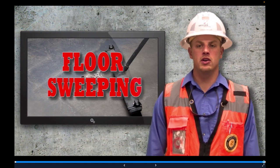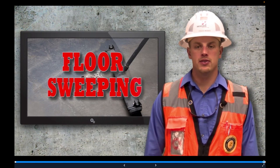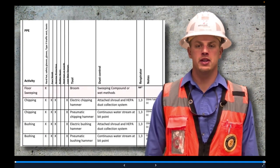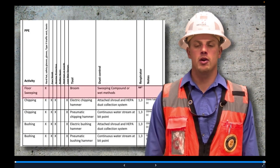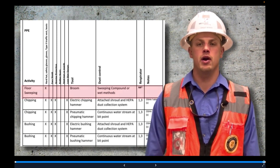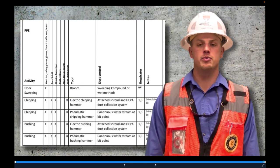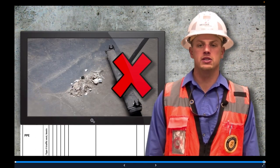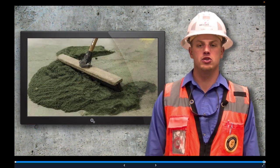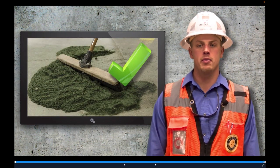Let's take a moment and look at the requirements for floor sweeping activities. The personal protective equipment for this scope of work will require the standard issued Hazelden PPE. There are no other special PPE requirements for this task. We have identified that the tool being used for this will be a broom, and the dust control methods that are required include the use of sweeping compound or a wet method. Respiratory protection is not required for this task. Dry sweeping on the project is not permitted, and we must utilize the sweeping compounds or wet methods to control the dust.